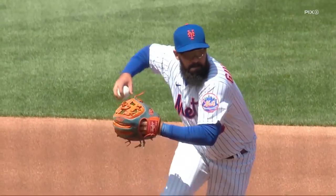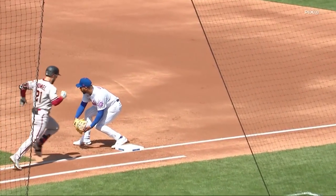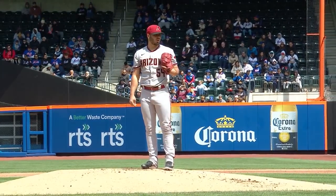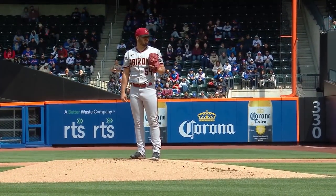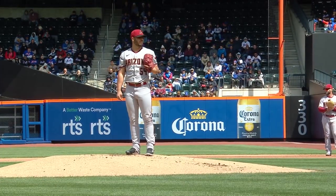Not an easy play here. He made it look easy. He's got great hands and great feet, doesn't he? Yes. Back at Citi Field, right-hander Roberto Castellanos been a handy guy to have around ever since he was picked up from Houston prior to last year. Today his first start this season as the Diamondbacks shuffle their rotation a bit.